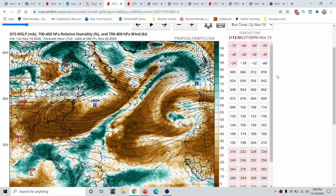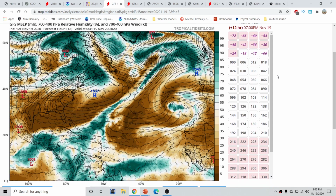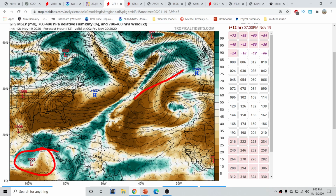So we can see here on the GFS forecast, this is the 700 to 400 millibar relative humidity product. And what we're really looking at here is the wide shot of the whole North American continent, the Atlantic basin, and part of the Eastern Pacific, which is over here. So you've got a lot of dry air right now.